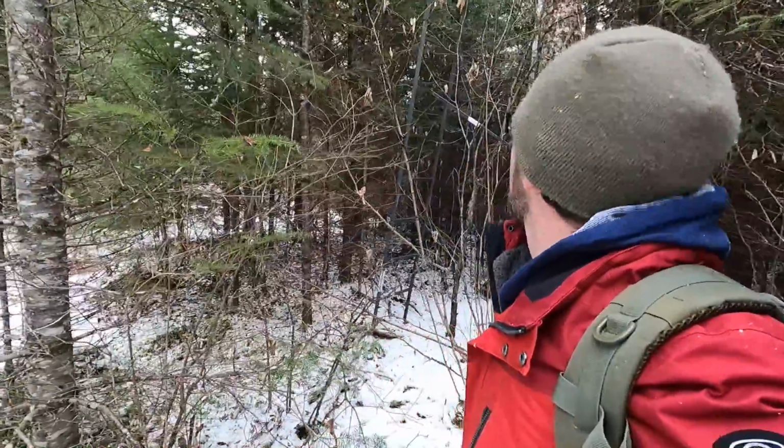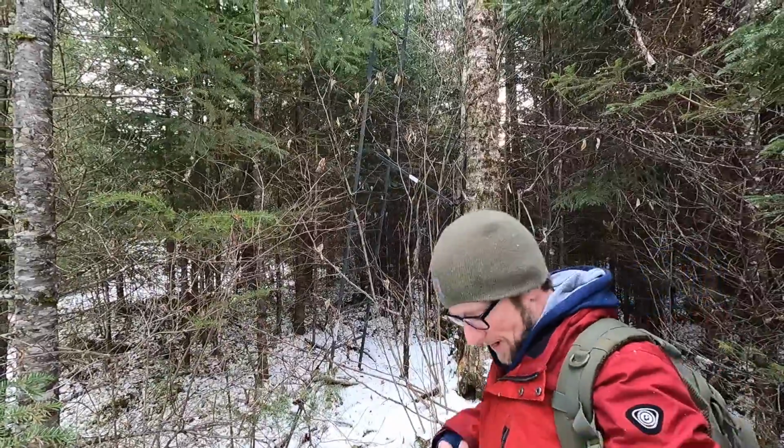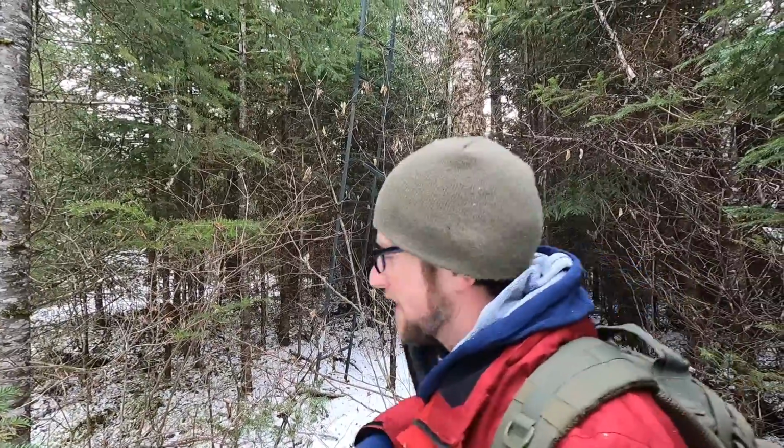Found ourselves a tree stand. I'm gonna mark that so we know where it is. But I'm not using that. No, but we'll know where it is to come back to. That's funny.